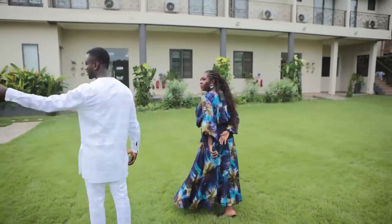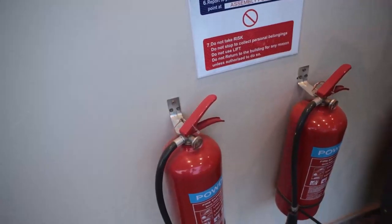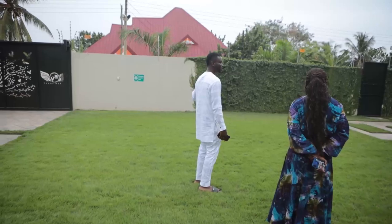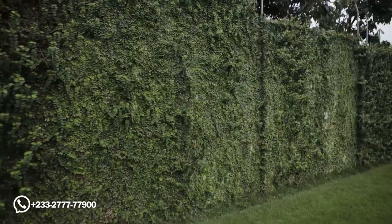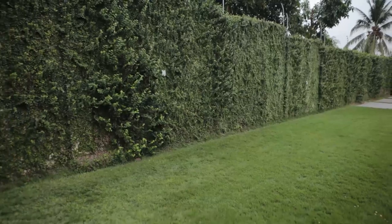I forgot. That's our assembly point. So in terms of fire, you find out that there are fire extinguishers dotted along wherever we went. These were installed by the National Fire Service. And this will be our assembly point in terms of evacuation. So you said this place, depending on the arrangement, 350 to 400. That is our maximum capacity.